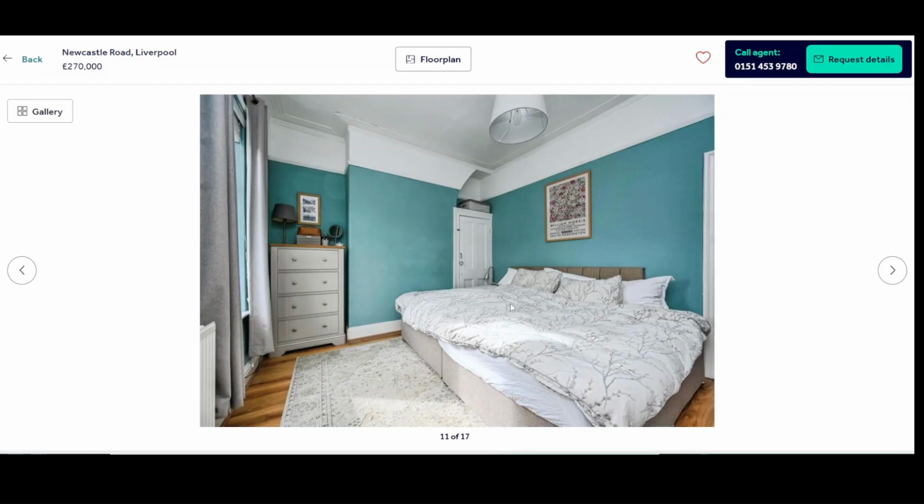So this bed is massive. I don't know if that's, it looks like it's probably a queen size or king size bed with an extra add-on to the side as well. So it's a huge bed.